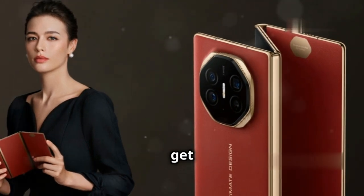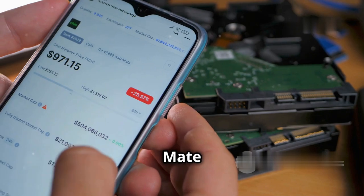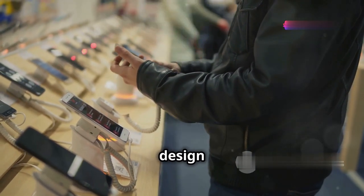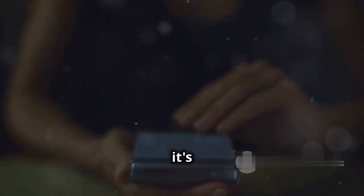But here's where things get spicy. Pricing. At around $3,000, the Mate X-T Ultimate is definitely on the premium end. Some folks are questioning if the tri-fold design and advanced tech justify that hefty price tag. Sure, it's innovative, but is it worth the splurge?